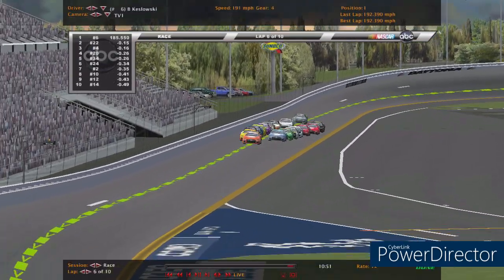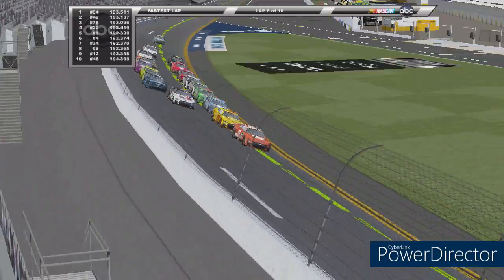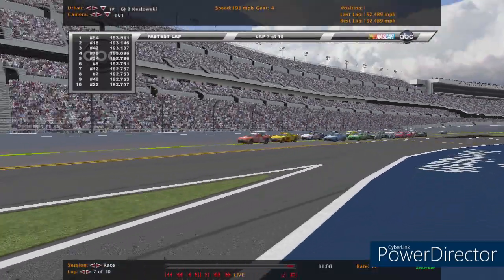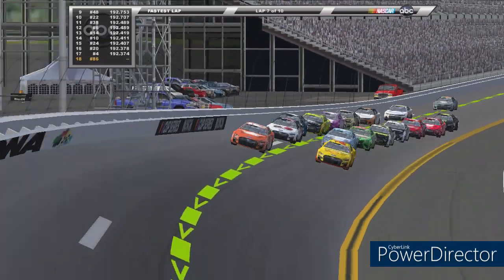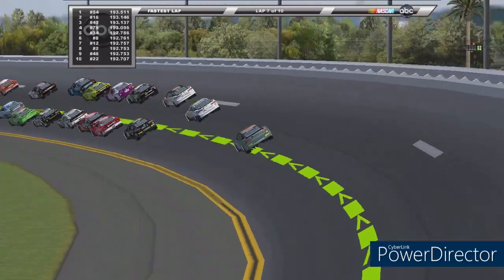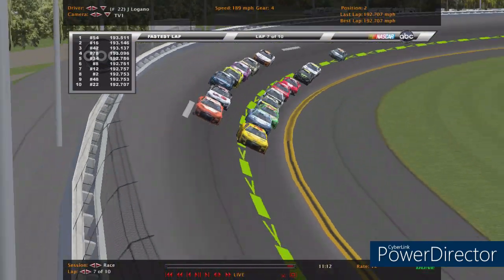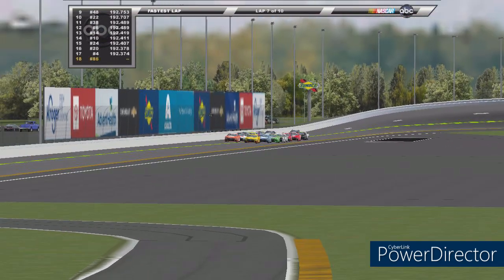As they're back down through the tri-oval, some cars ran really fast laps there. Keselowski was not one of them, as here comes Joey Logano looking for the lead. And Joey Logano has the lead now at Daytona. Side by side down the back straightaway for the lead.